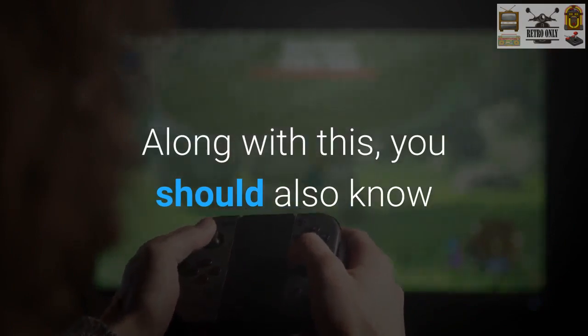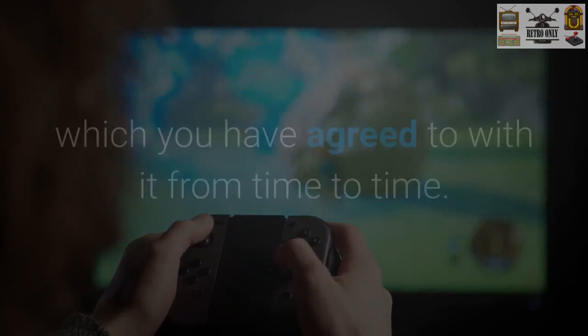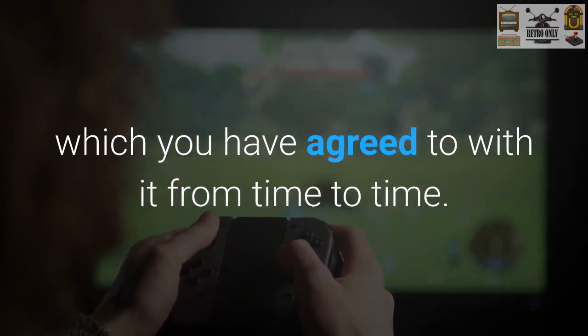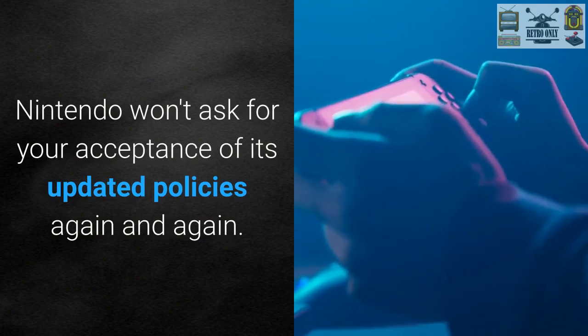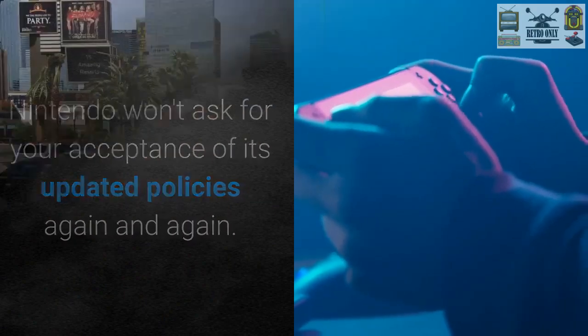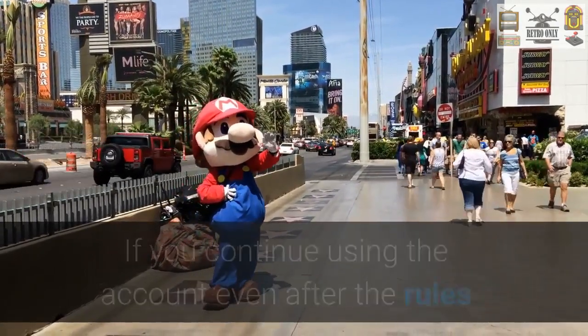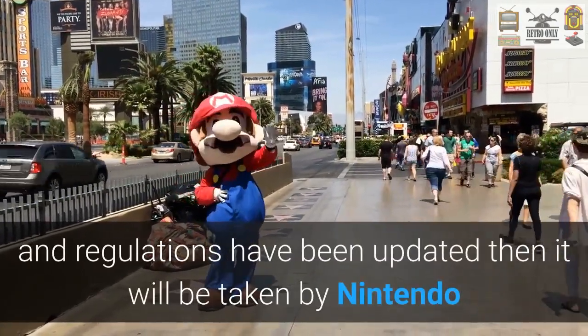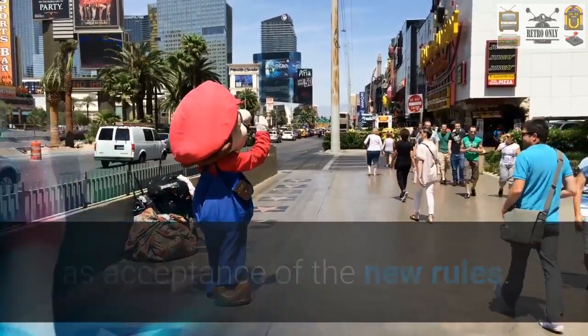Along with this, you should also know that Nintendo can change the terms of the agreement which you have agreed to with it from time to time. And Nintendo won't ask for your acceptance of its updated policies again and again. If you continue using the account even after the rules and regulations have been updated, then it will be taken by Nintendo as acceptance of the new rules.